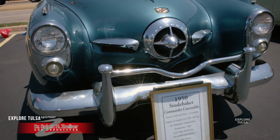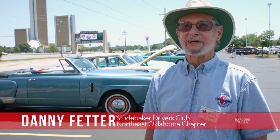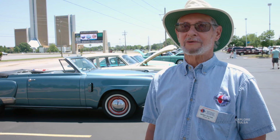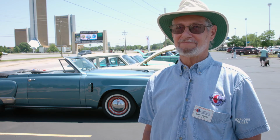It was Dad's car, and so that makes it special. I don't know who's going to end up with it when I'm gone, but I'm sure I'll have this car till I'm in a nursing home or further than that. But I don't intend to sell this one.